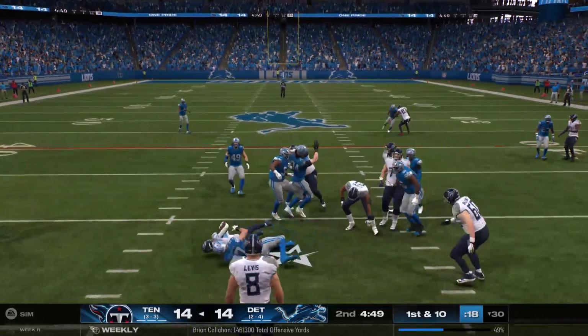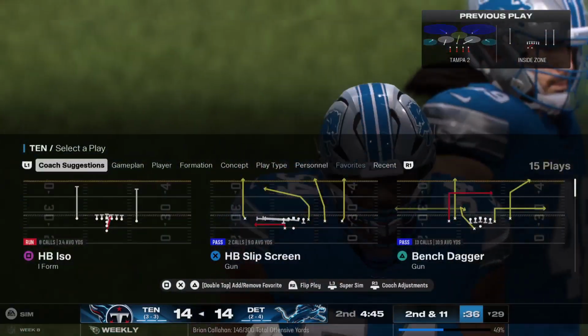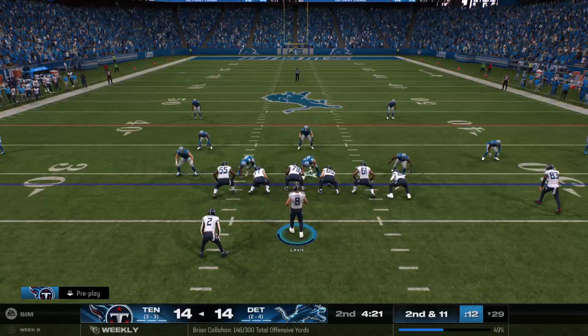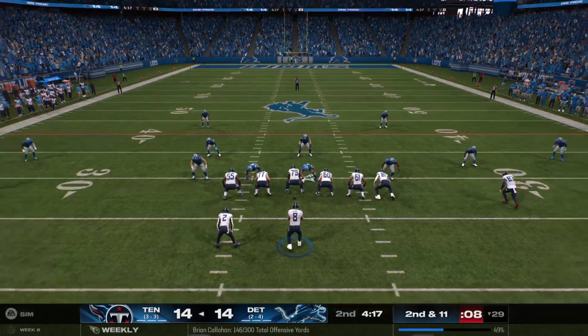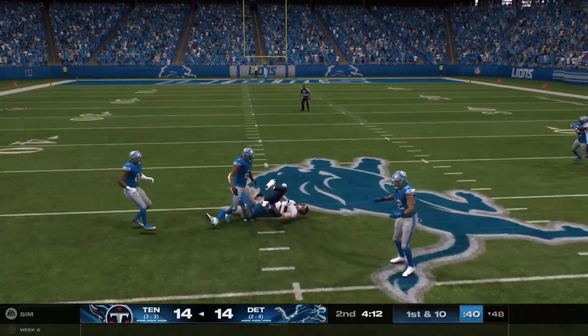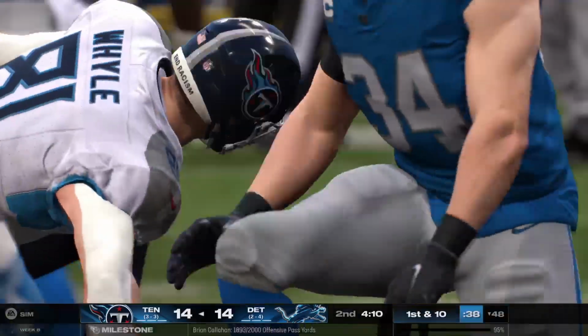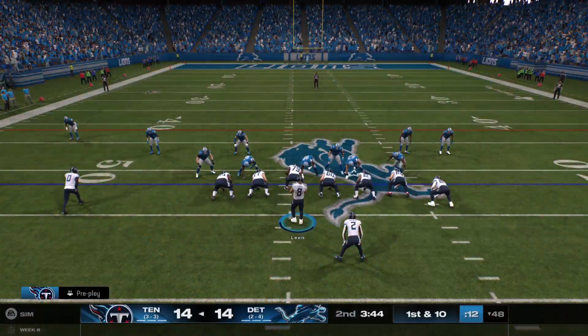From the gun, here's Spears. And he's fighting and trying to get back to the line of scrimmage, but will not do it. This is going to be a loss of a yard. Second and 11. Levis to throw. Looking middle of the field. It's complete. And he'll be brought down, but not before they get this all the way up near midfield.